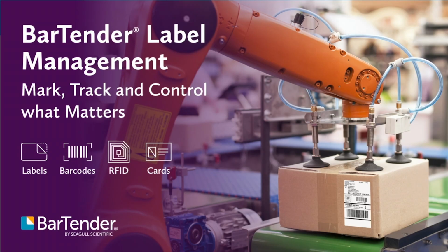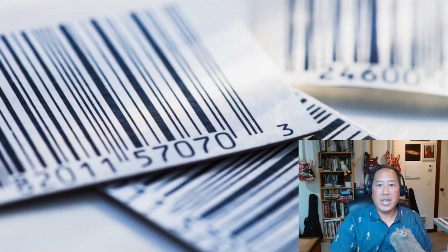While this particular journey beyond the label has been focused on food labels and what the manufacturers have to do to be compliant with various government requirements, nearly every industry has their own set of rules, regulations, or standards that they have to comply with.